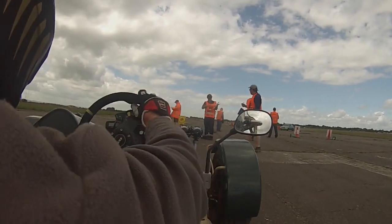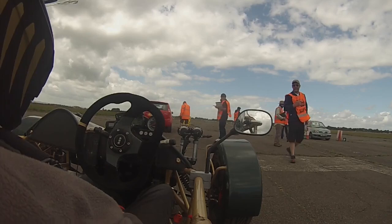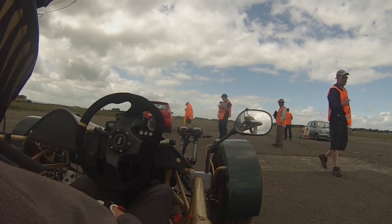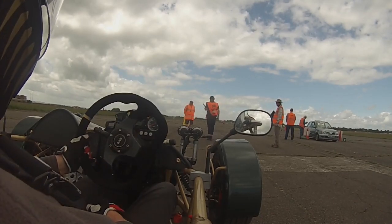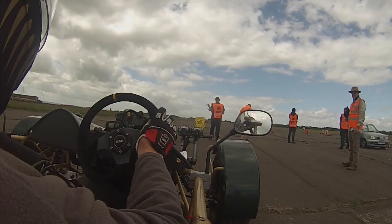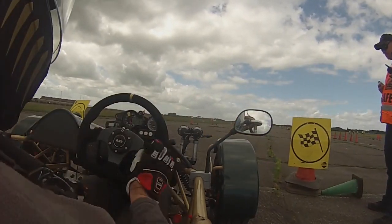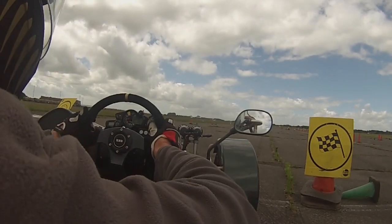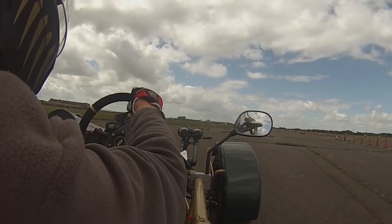So when it's your group's turn to go out, you get in the queue. We're British, of course, we like queuing, don't we? So that's what we do when we go racing. When you get to the front, a timekeeper will signal to you to come forward to the start line. Once you're lined up, the timekeeper will tell you when it's safe to go. You don't have to go immediately. You can get yourself settled, get the revs up, do whatever you want to do, and then go in your own good time.